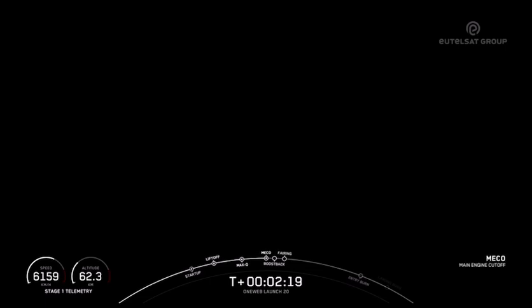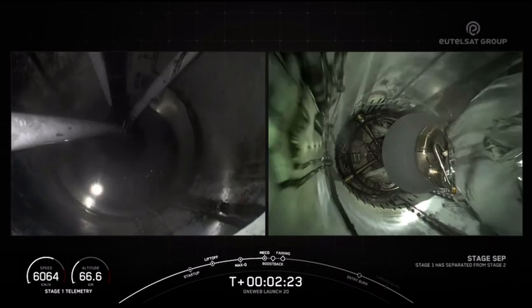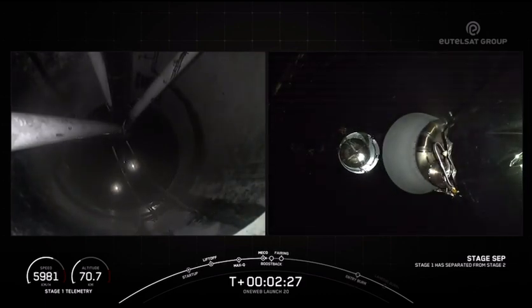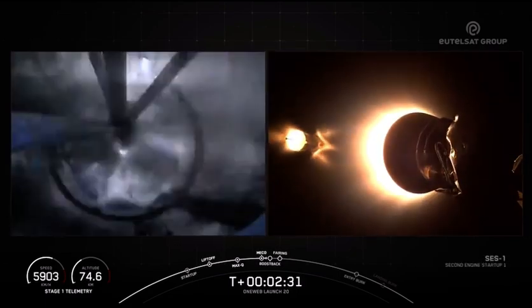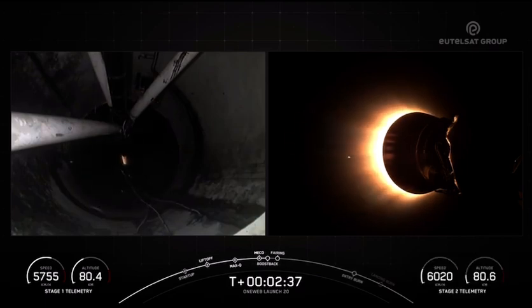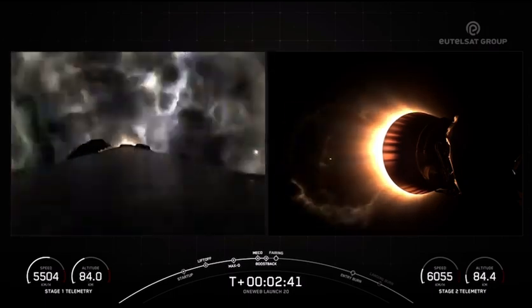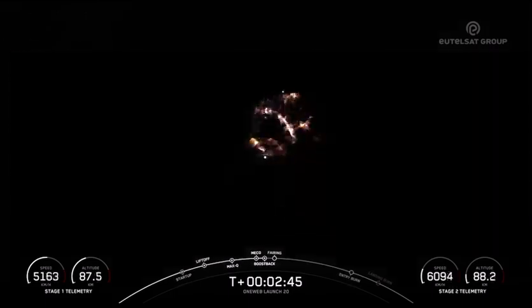Main engine cut off. Stage separation confirmed. MVAC ignition. Stage 1 boost back startup. And there you heard and maybe even saw MECO, stage sep, SES-1, and the start of boost back burn, which will last for just under 1 minute.